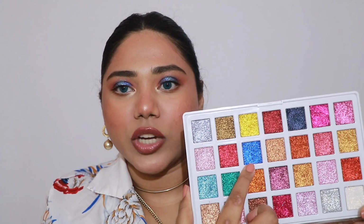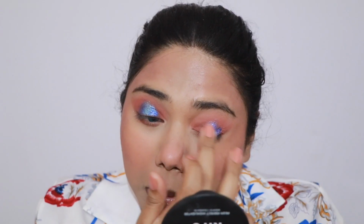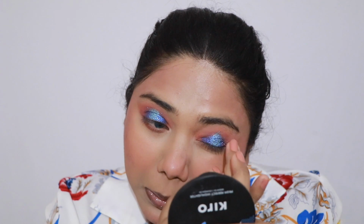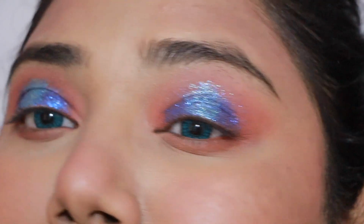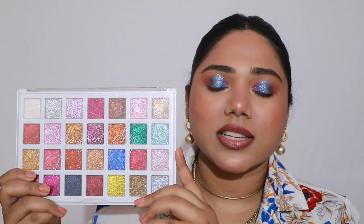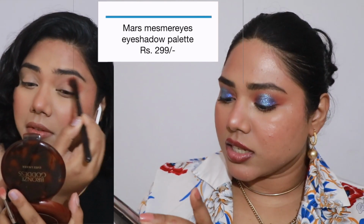I first used this dark blue shade. Look at that, it's a cobalt blue shade, such a pretty color. Again, I just use it on the outer corners. On the centers I applied this light blue, and both the shades performed so good. Even though I tried to mix them together, I didn't have fallout at all, and it's also very comfortable on my eyelids. It doesn't feel chunky or anything. And if you're looking out for a good pressed glitter eyeshadow, then this is something that I would highly recommend. It performs so good.